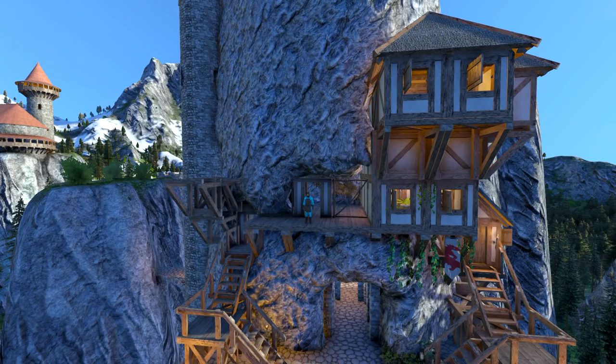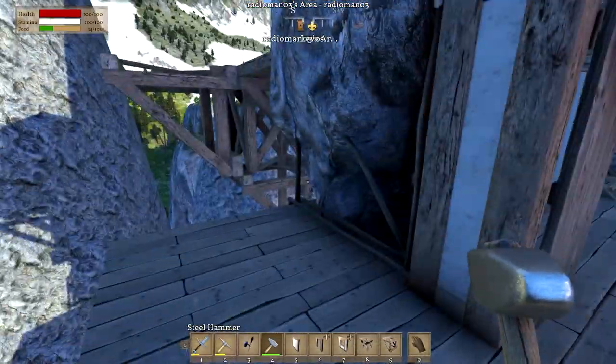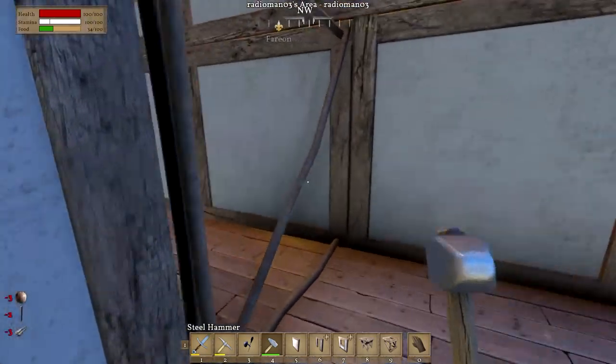We are getting started on the tannery today. I've got a little bit of work done already, just getting another one of those oddball shapes going with lots of timbers and cross beams and this and that going on across the place. We're hopefully going to get a tanning rack put up, one that Medieval Engineers brought in with the last update. It's a big piece, but I'm looking forward to putting it up and seeing.